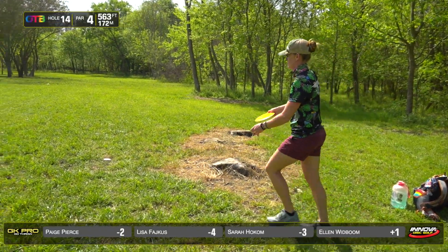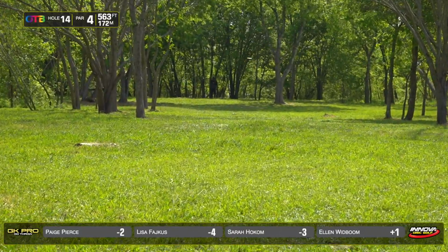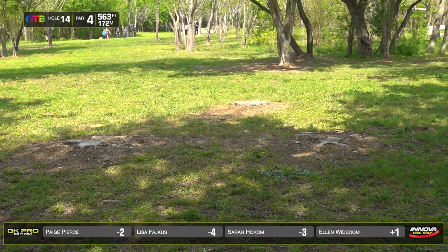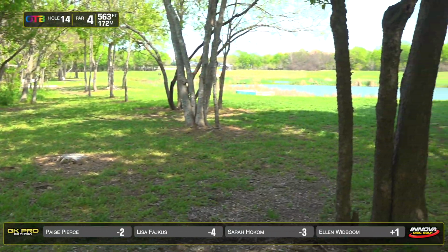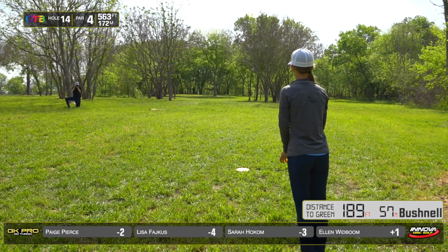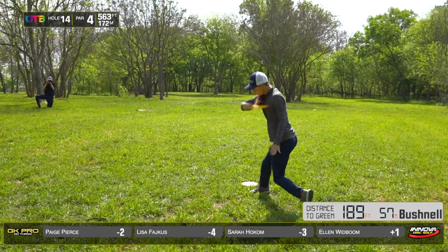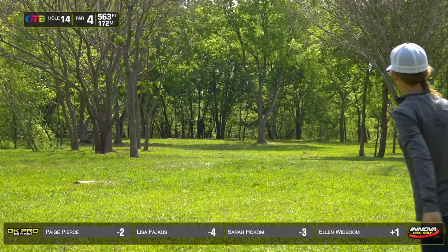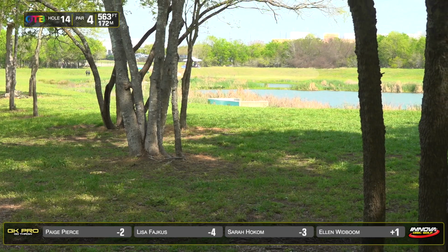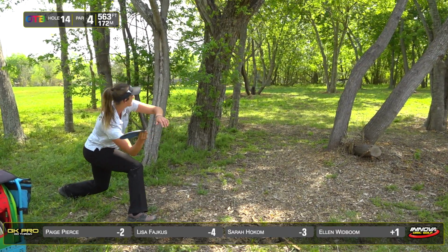Ellen's in a really good position. Gonna throw that same disc. Just a bit of turn. Oh, hello, wind. Wow. Getting an air bounce and outside the circle. But, you know, maybe she'll throw in a long one. Paige going Raptor, trying to attack the pin. It's a late tree, but she's still at circle's edge for her birdie.